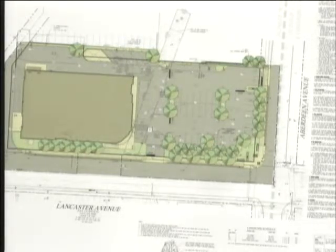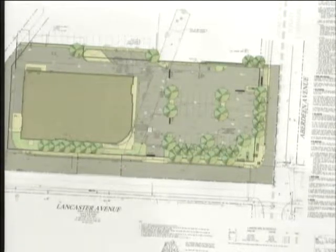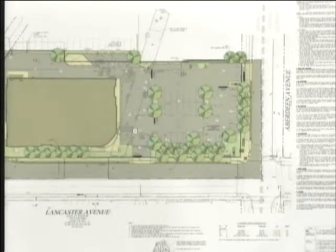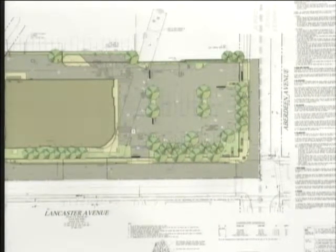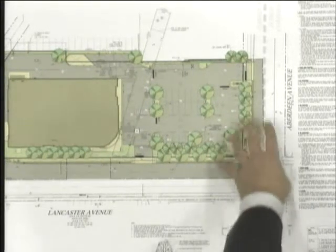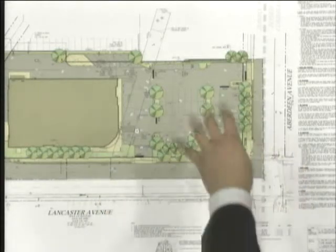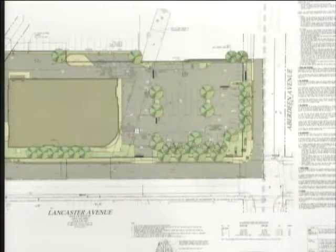And the plan beneath here is the proposed landscape plan. We are providing a total of 31 trees on the property. Pretty evident around the property perimeter, street trees, and then trees internal to the parking lot per the township requirements.